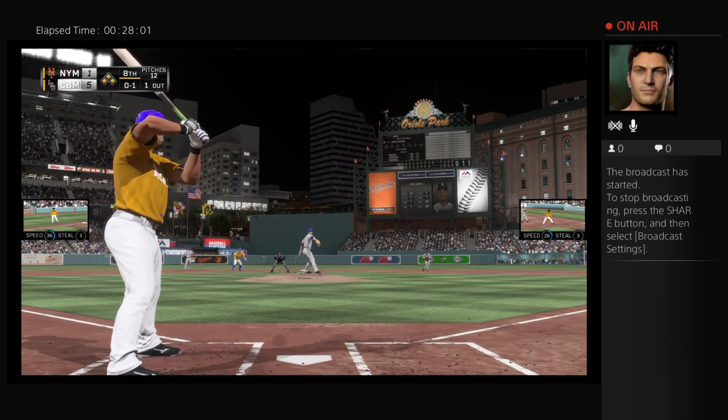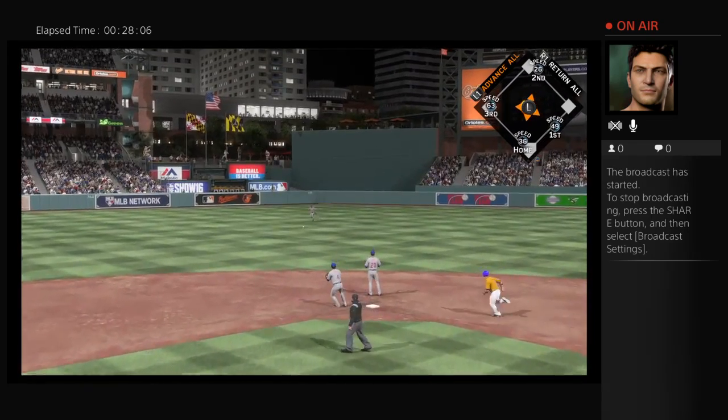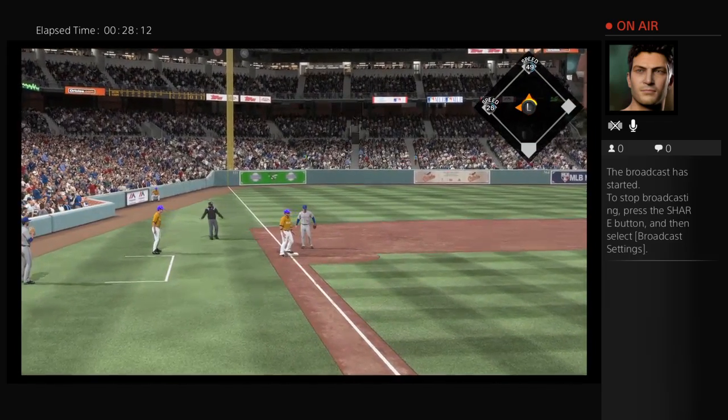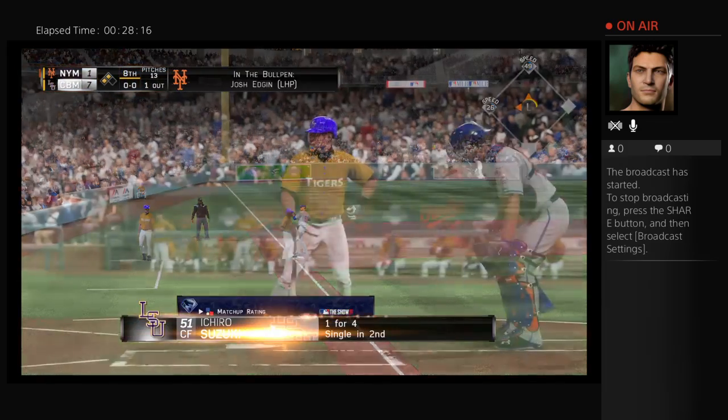On its way, the 0-1 pitch. Smoked on the ground up the middle. He gets dirty, but he can't get there, and it's into center field. 1 run is scored. Throw into third will not be in time, and it's a 2-run double. The center fielder, number 51.